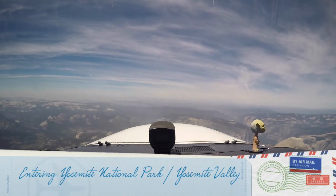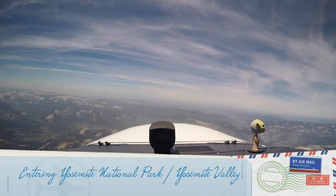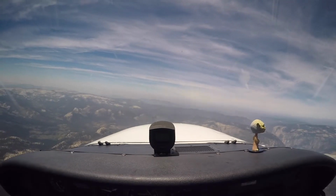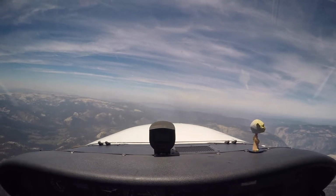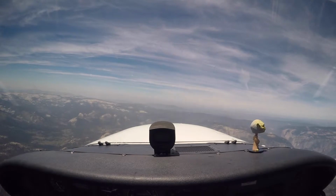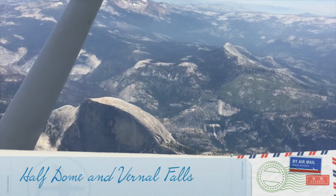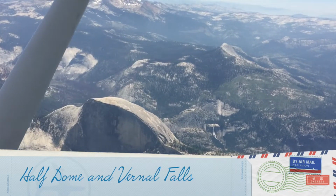There it is. What's that? I think that is it. Is that Half Dome? I think that's Half Dome. That looks like something like Half Dome would look like. I mean, what else would a half a dome look like? That's the half part, dude. Not what we saw. Nope.